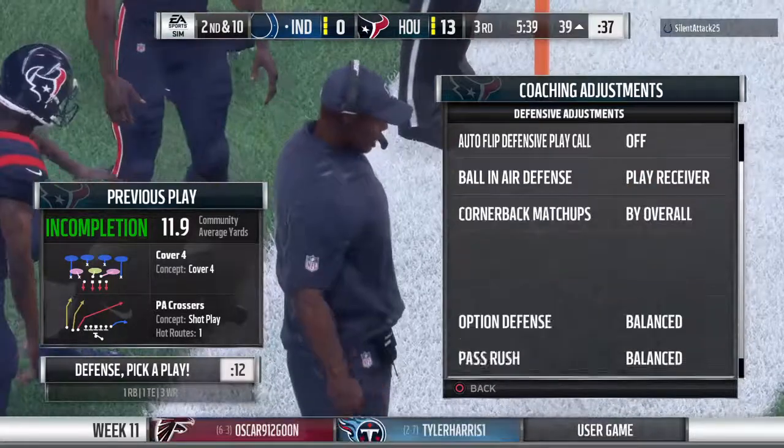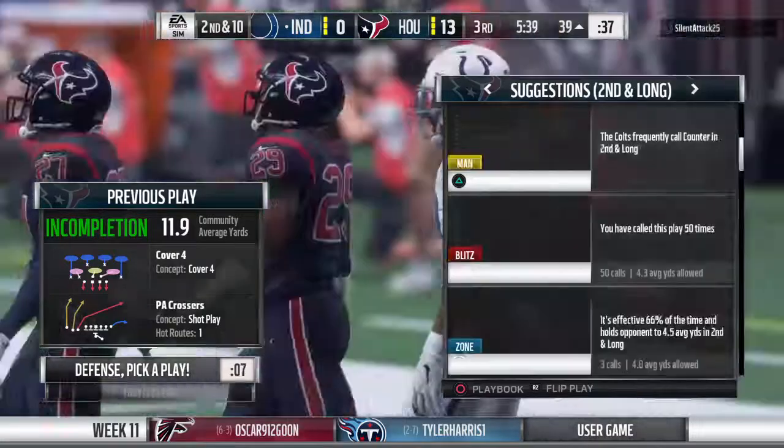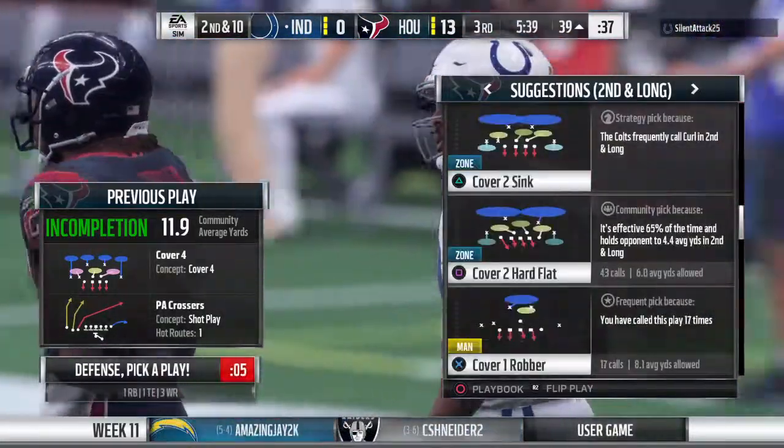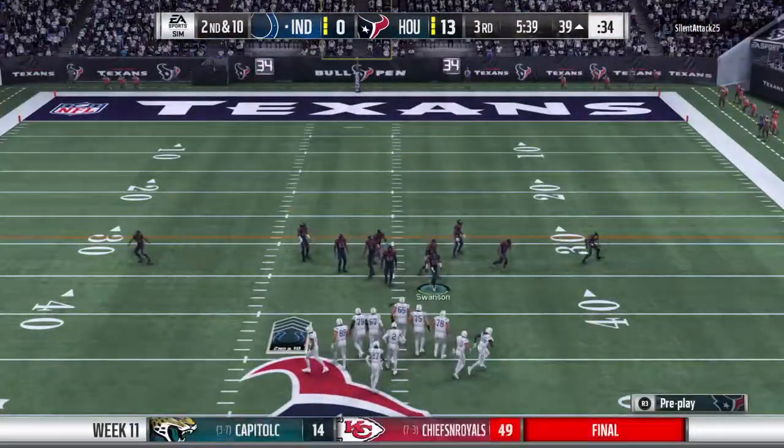This defense is continuing to contest every deep ball that is thrown downfield. And, look, it doesn't matter whether you're playing man or zone. Eventually, that becomes man-on-man, and you've got to trust yourself and go up at that moment of truth and make a play on the football.